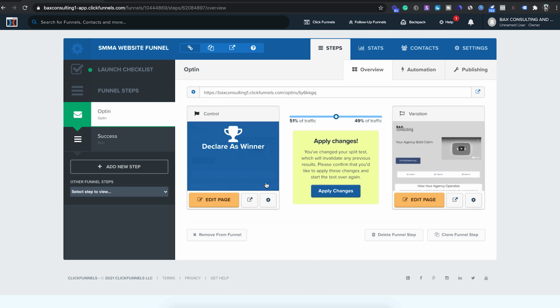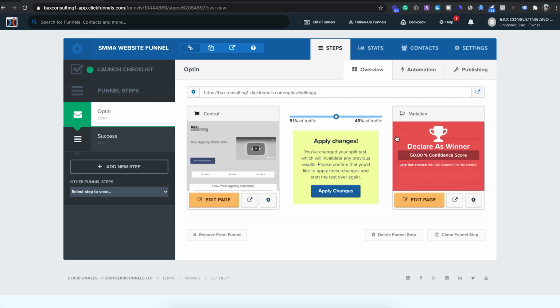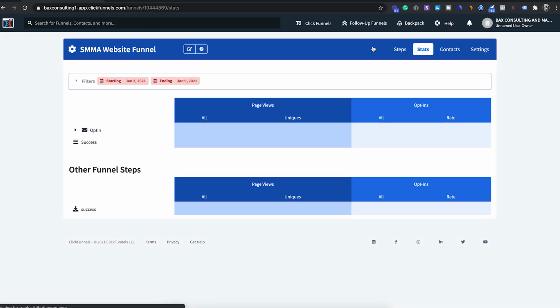And then from there, you're going to be able to see the stats and see what page is working better and what not, right? What page is resonating more, what page is getting the better results. And you can see those stats via this tab right here, which is called the stats tab. Okay, so now if we go into here, obviously there's no numbers on here, there's no opt-in rates or anything like that, but you can see how it works, right?